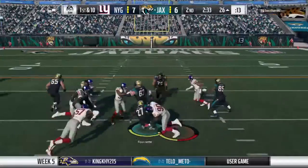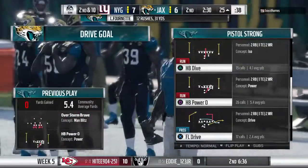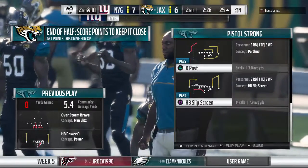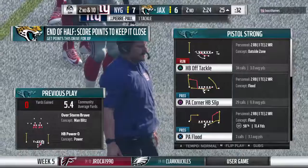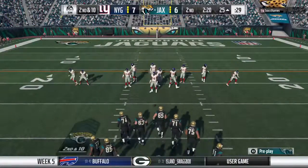Out of the pistol, it's Fournette. And he is swallowed up right at the line of scrimmage. Call it no gain on the play, and it'll be 2nd down. And as a defensive end, getting off the ball quickly, swarming to the football, making a tackle, that's what we saw right there. Yeah, and that's what their job is.